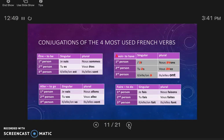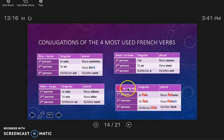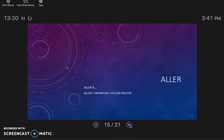Other patterns to notice is that the verb avoir, most of them start with an A, except for the ils form. Plus, if we look at the boot of the verb avoir, we see letters that are repeated in aller. The only thing different is these all start with a V, and ve ends in an S. And of course, faire has its own, where each of these has FAI except for font.